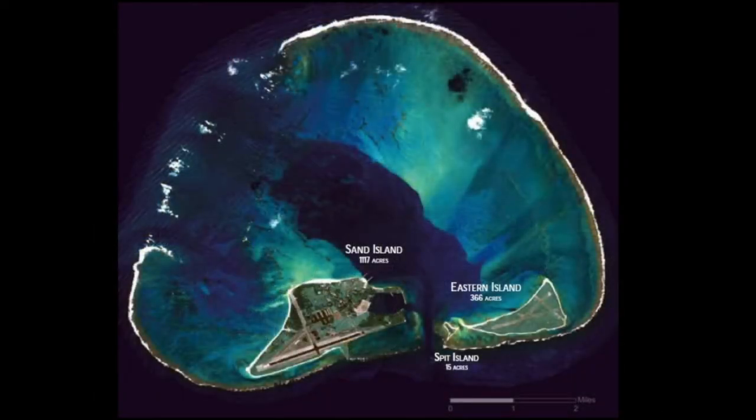This is what Midway Atoll looks like from above. There are 3 islands: Sand Island on the left, where all the buildings and the active airport are; Eastern Island, where the World War II runways are still almost visible; and Tiny Little Spit. I wish we could see this from the air, but we have to fly in and out during night hours to avoid any bird strikes.